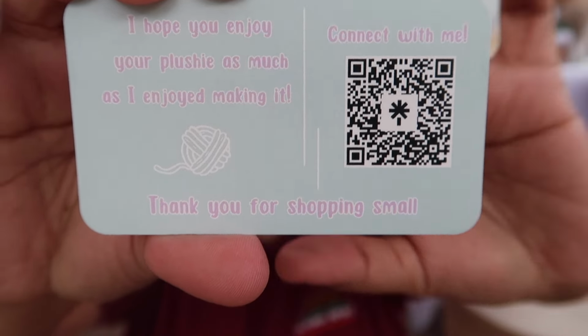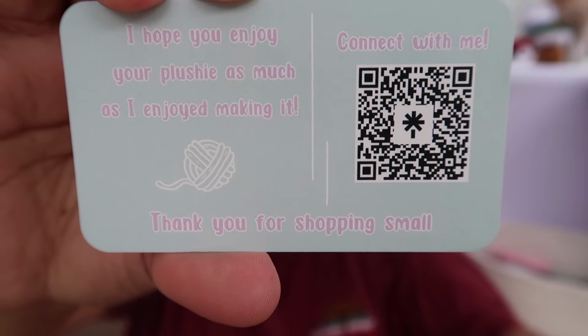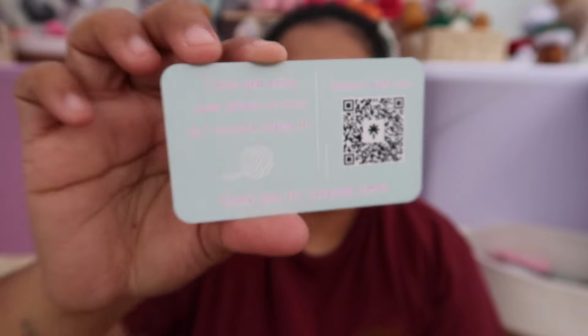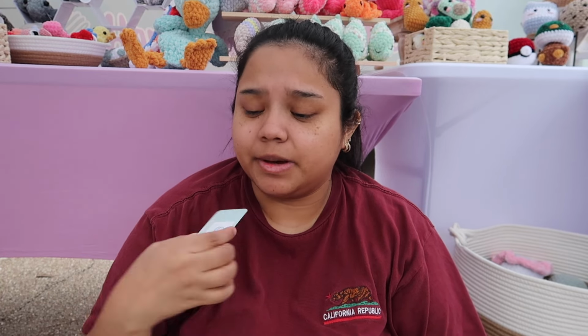It says connect with me. And then this little part over here says, I hope you enjoy your plushie as much as I enjoyed making it. It has a little yarn ball. And underneath it says, thank you for shopping small. Very, very cute, nothing over the top. I do love these. I think they represent my plushies to the T. I think they're so adorable. I love mint and purple lavender.